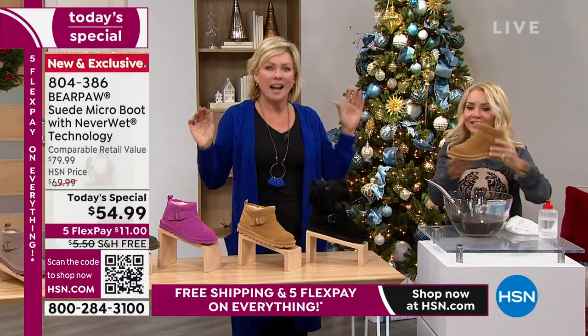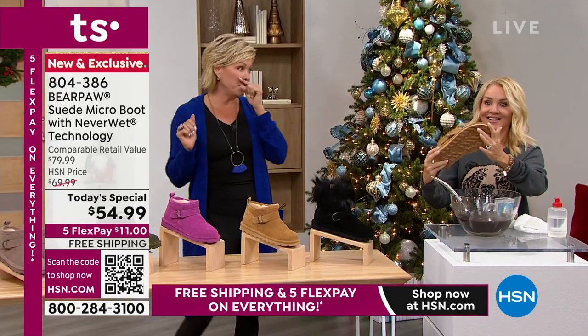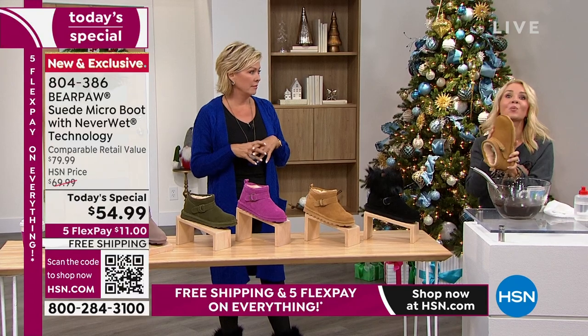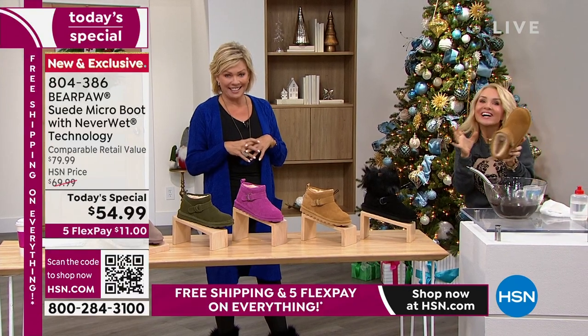So that kind of amazes me. I mean, we've been doing this together for years. The only thing that's wet is the outsole. I mean, it's not wet, it's suede. It's suede. It's so fun to show that.